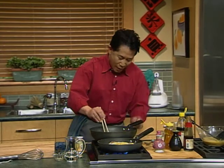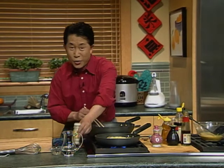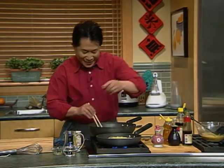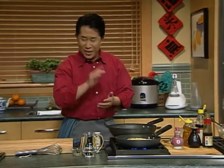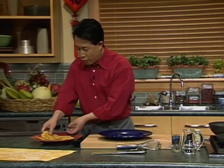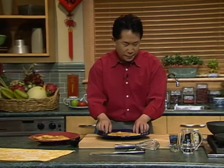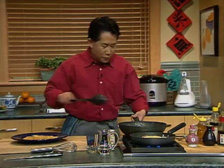This is the way to serve. Make sure this is thick enough, okay? Oh, beautiful. This is cornstarch, oyster sauce, sesame seed oil, extra touch of white pepper. Look at this. And then we are going to serve this. I'm going to show you how easy it is to serve this. Here's a plate. And I have one big omelet here. And then I'm going to have the sauce. Put it right over here.